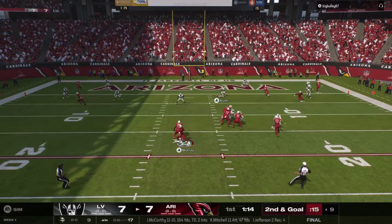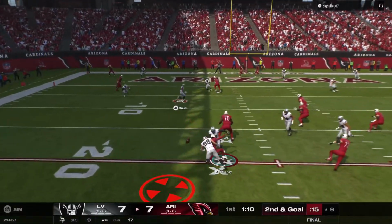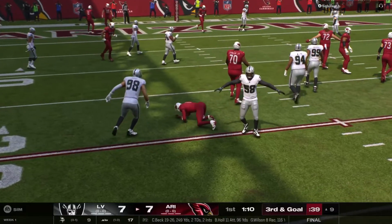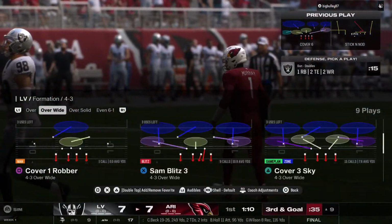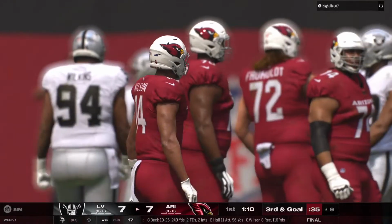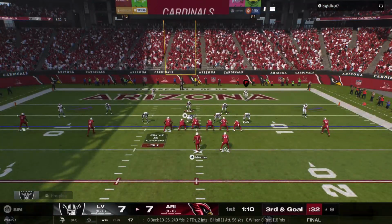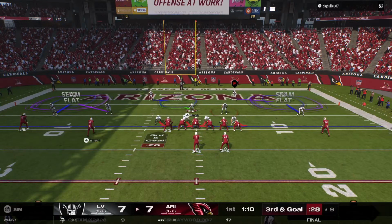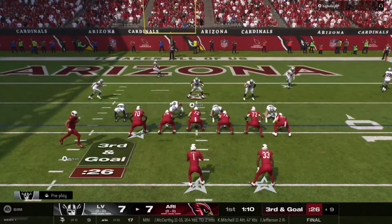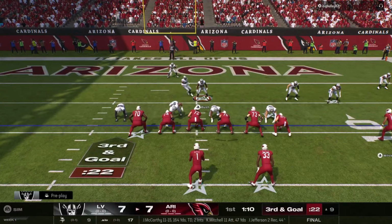Now Murray again on the move to his left. Hit as he throws there, incomplete. And he is such a tough quarterback to defend because you got to remember, arguably, he's more dangerous outside the pocket than he is in it. But how about the job they did defensively to stay with the receiver and knock the ball away? I think they had a sigh of relief there because oftentimes when he gets outside the pocket, big plays result downfield.